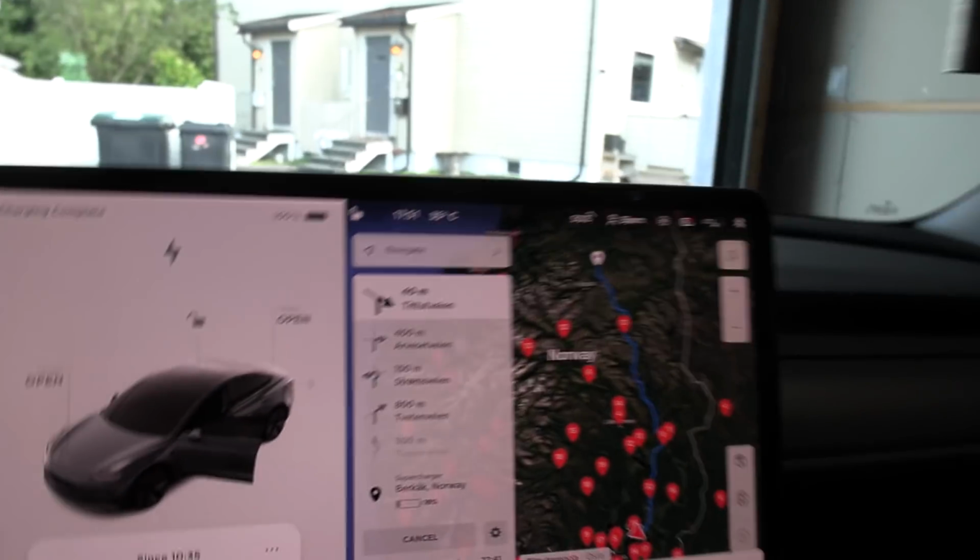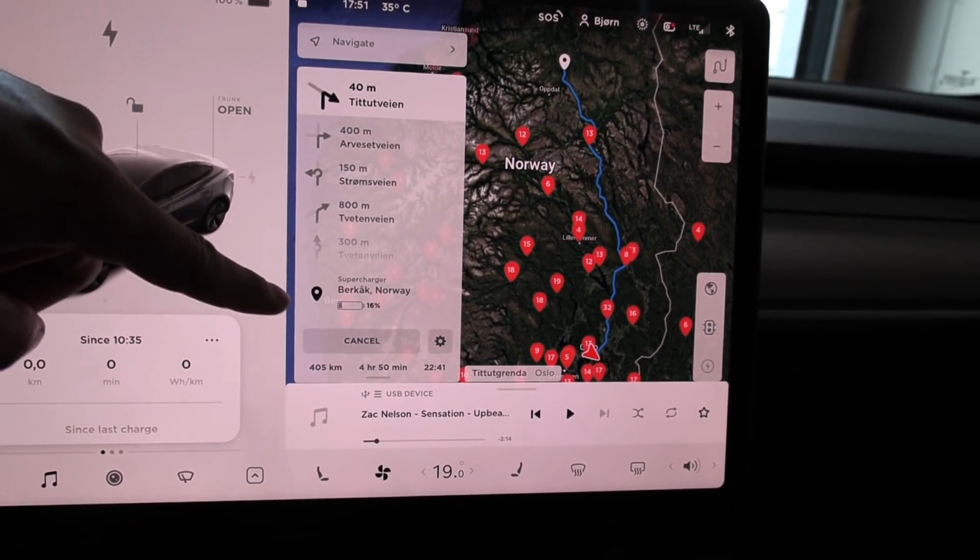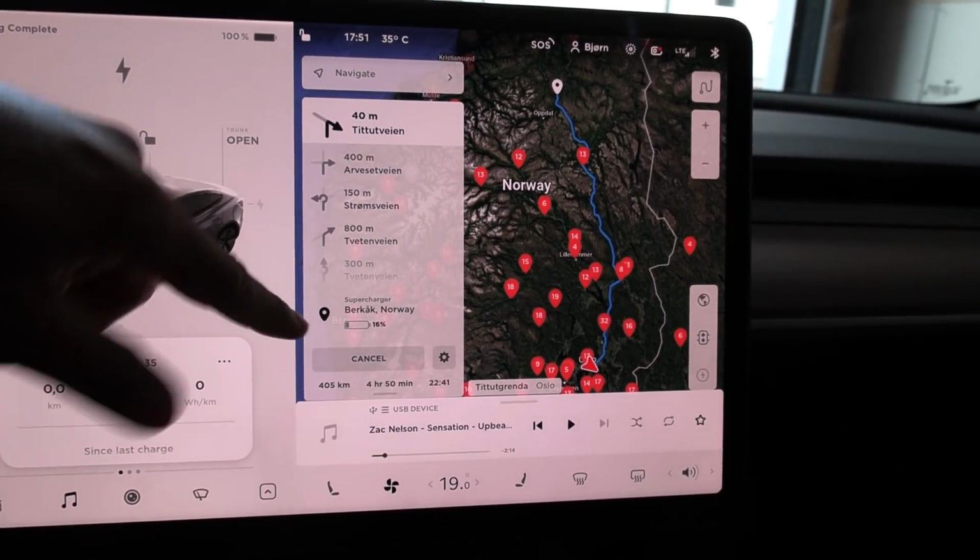We are live streaming it. It's freaking hot in here in the garage. I don't know why. It was reporting 40 degrees earlier. It's dropping now because I opened the door. But you see, supposedly we can make it all the way to Bangkok with 16%.